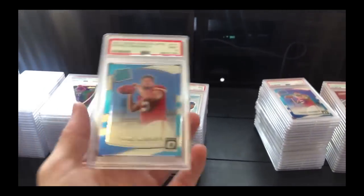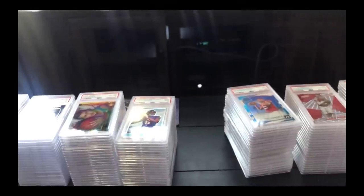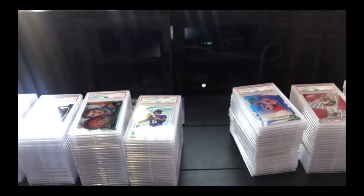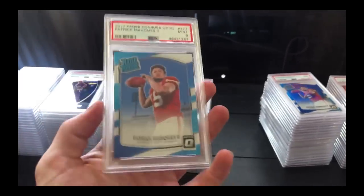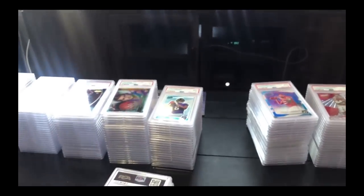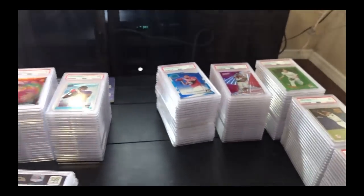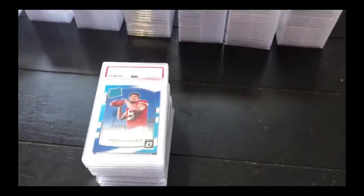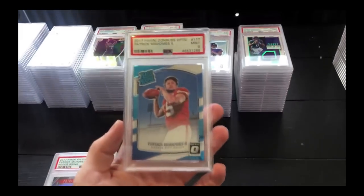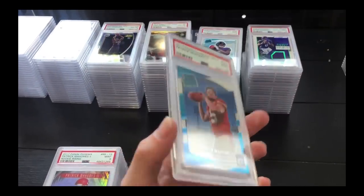So yeah, I got a lot of Patties. A lot of Patties came back nines. It's a huge difference between a PSA 9 and a PSA 10. We're talking $450 PSA 9, $1,300 PSA 10. So huge difference. All right, go to the next one. Yeah, a lot of money shifting around recently.